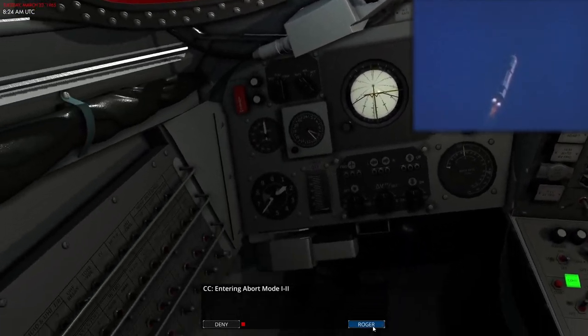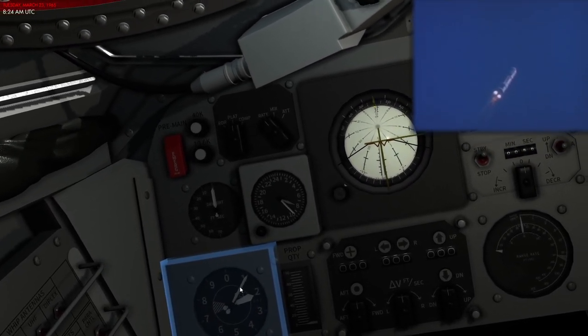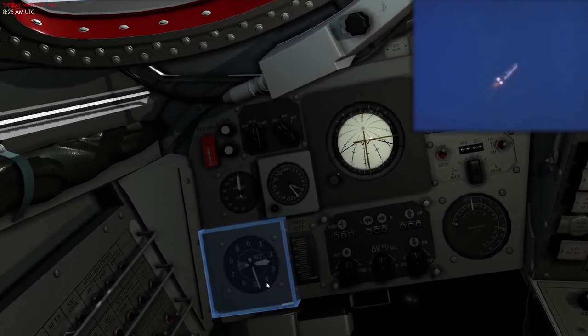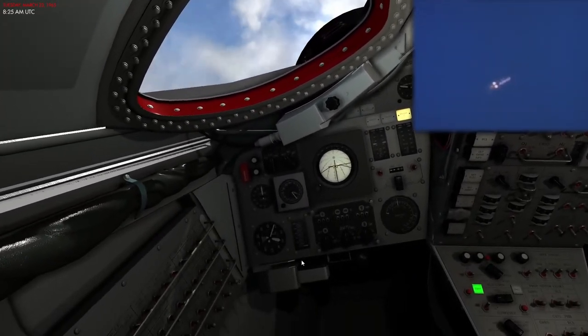Abort mode 1 of 2. That means we have reached 1,500 feet. No, not 1,500 feet, 15,000 feet. That should be 25,000 feet. So abort mode 1 of 2, about 35,000 feet here.